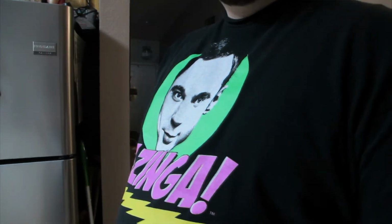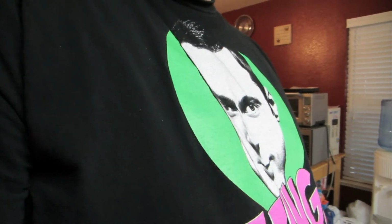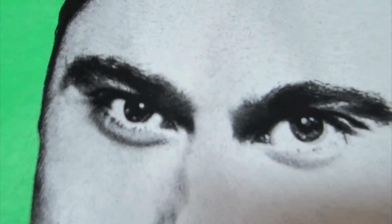Bazinga. Isn't that a creepy shirt? He's like staring. He stares at you all the time. No matter what side, he's still staring at you. You can see his eyeballs looking at you in every direction. Oh my goodness, that's so scary. His eyes move as the camera moves. It's kind of creepy, really. And then you get really close to his eyeballs, and then you get really far back, and he's still staring at you.